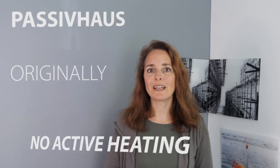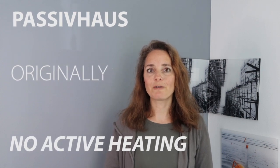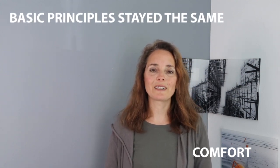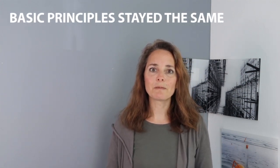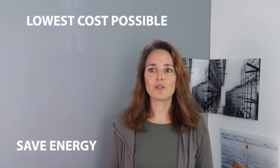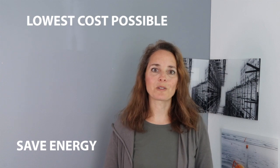At the beginning, the passive house was designed to have no active heating or cooling system, and that's where the name came from. That has changed over time because of comfort considerations, but the basic principles stayed the same. The basic principle is to save as much energy as possible and to do it at the lowest cost possible.